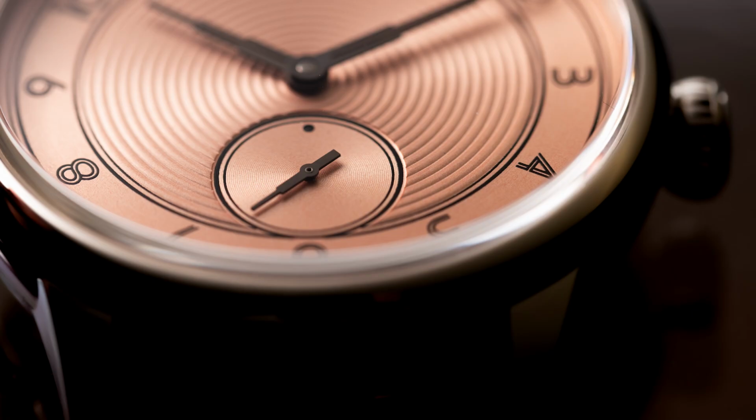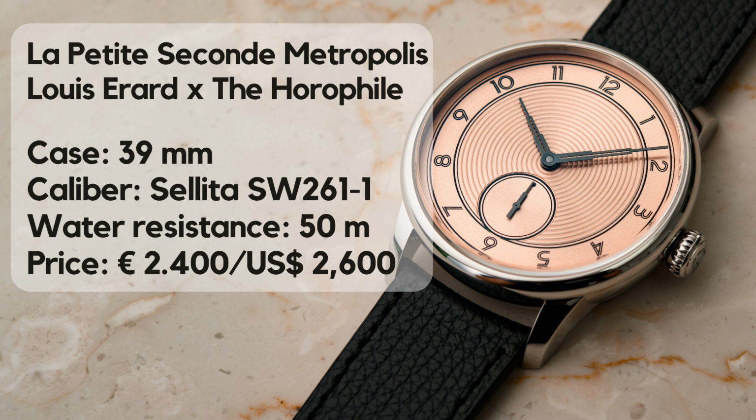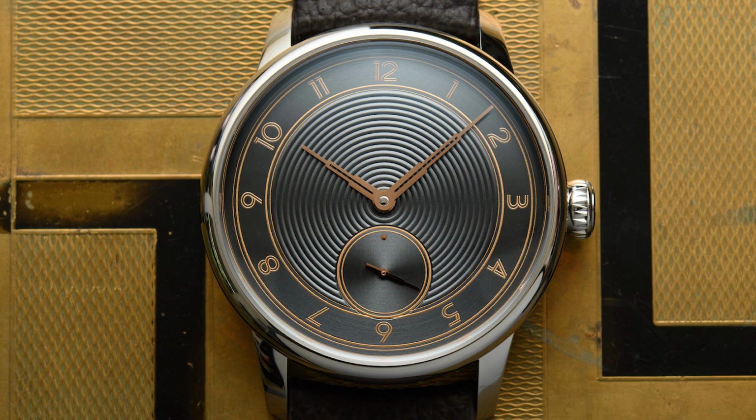Special feature here is certainly the small second that gave the watch its name. You can choose between 3 dial colors: slate, salmon and tobacco. Each color is limited to 59 pieces and the price tag shows 2,400 euros or 2,600 US dollars, both indicated without VAT. So let's examine the piece from a closer distance.